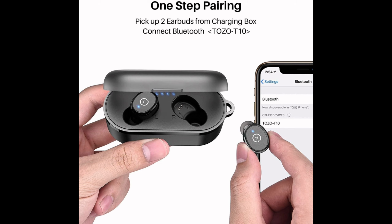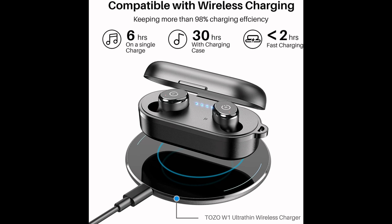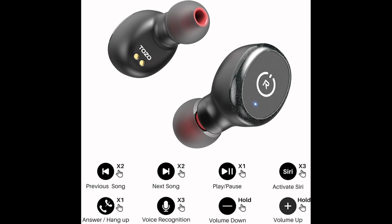Charge on the go. Playtime lasts for over 6 hours from a single charge and a total of 30 hours with the charging case. Enjoy fast charging. To fully charge the rechargeable case, only 1.5 hours via fast charge USB-C cable or less than 2 hours via wireless charger. Providing a convenient charging way with no strings attached.